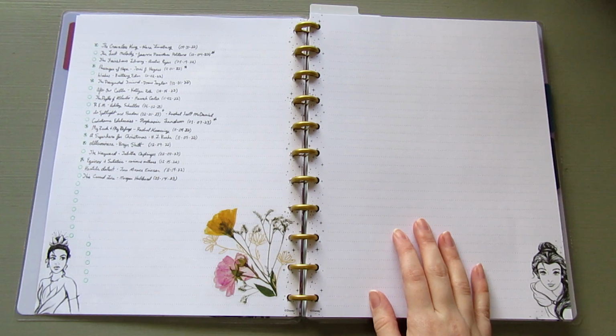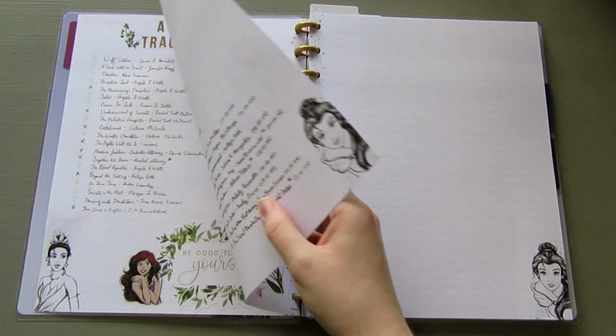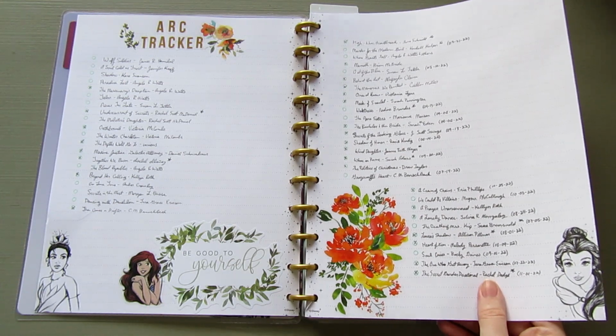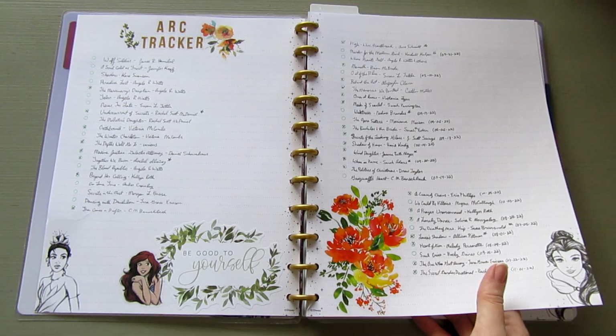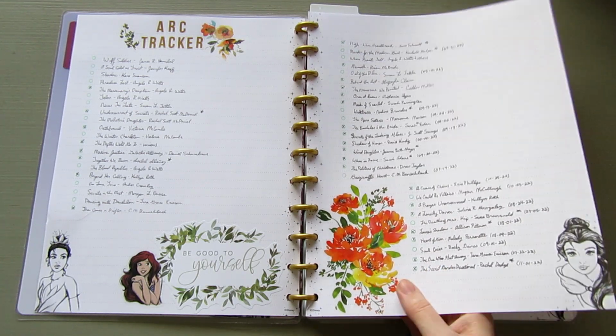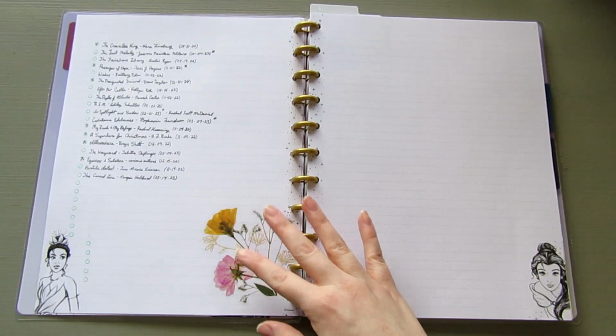The idea with these TBR spreads, I have a few more that you'll see here in a second, was just to get a visual representation of the books. I tend to do a better job of keeping track of what's on my physical TBR and then totally blanking on my digital libraries, so these are to help with that.